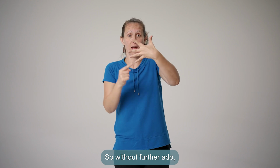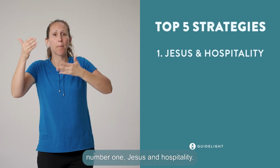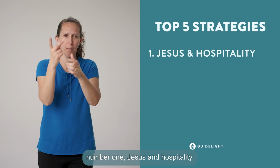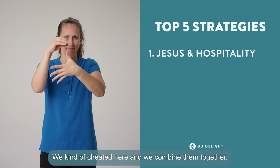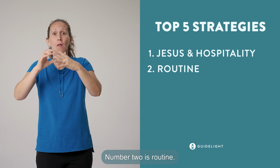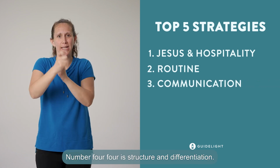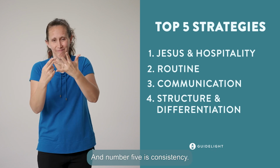So, without further ado, the top 5 strategies that we're going to cover are: Number 1, Jesus and hospitality. We kind of cheated here and we combined them together, but just go with us on that one. Number 2 is routine. Number 3 is communication. Number 4 is structure and differentiation. And number 5 is consistency.